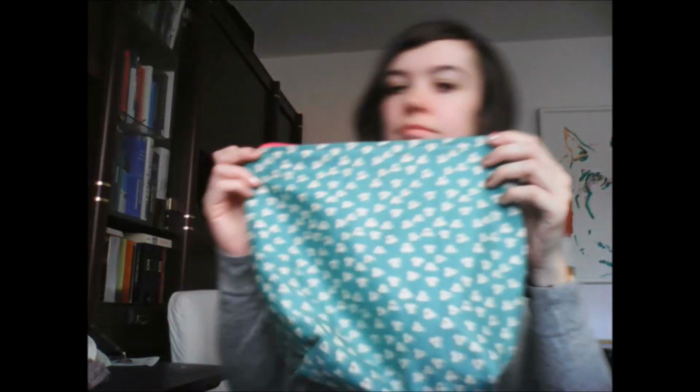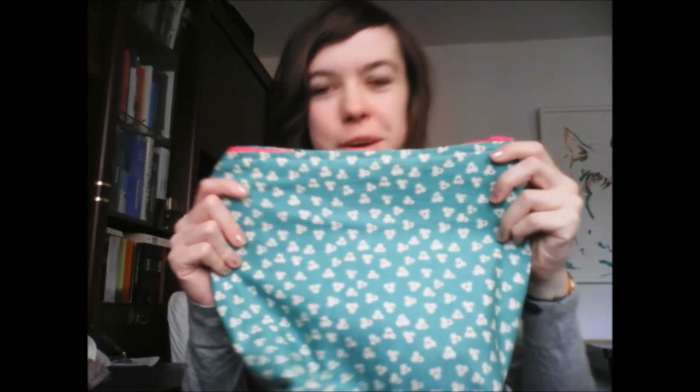And this is just in a bag that I made. As you can see, it's not very pretty, but I really do like these bags that you can just sort of squish together and take wherever you want.